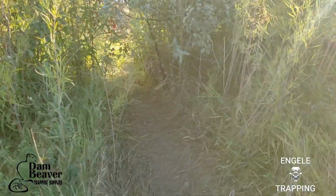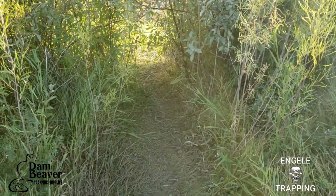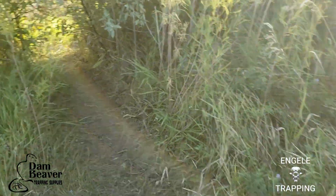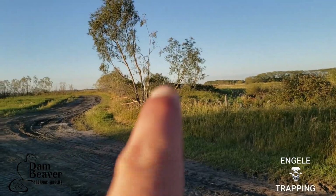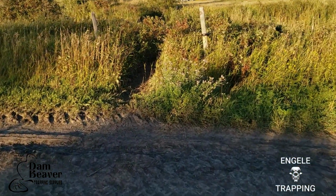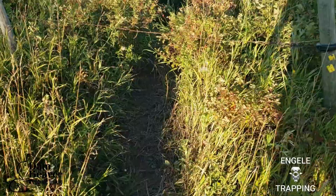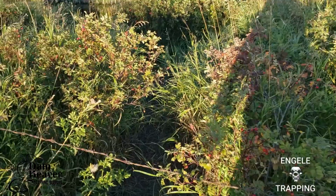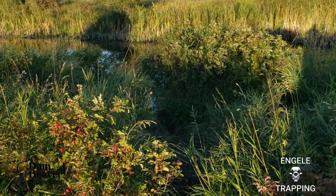So we are back at that first dugout we were at, and my traps are along that side. So I looked for the place, their trail that they are cutting trees and dragging them through, because they're cutting these trees down there somewhere. So I wanted to see where they were crossing. And there's a little creek here that runs to that big dugout, but it's dry in a couple spots. So it runs all the way down into there.